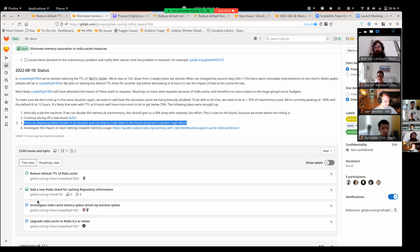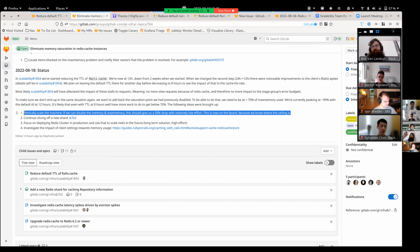The things that we are going to discuss is, now that we know where the ceiling, the maximum memory used is, we can vertically scale the machine and increase max memory to accommodate for that. I think that's kind of the easiest solution, and I think we should do it regardless.